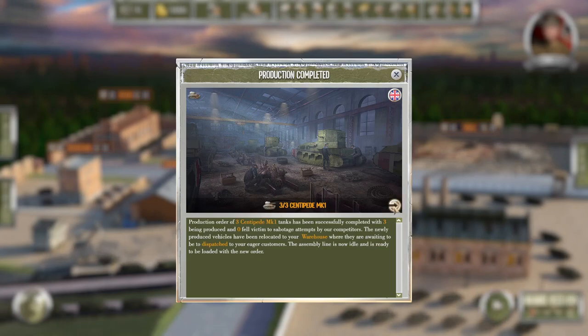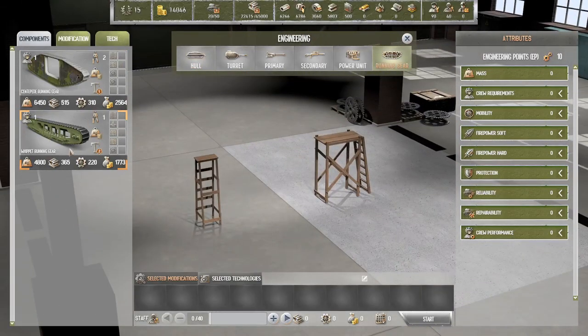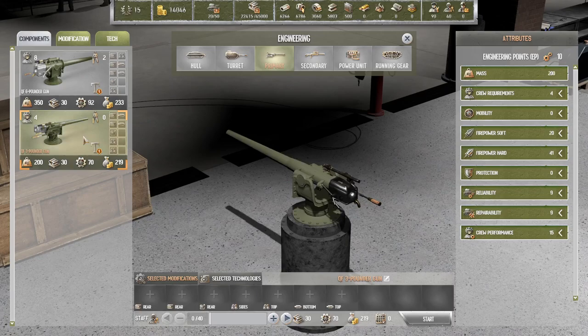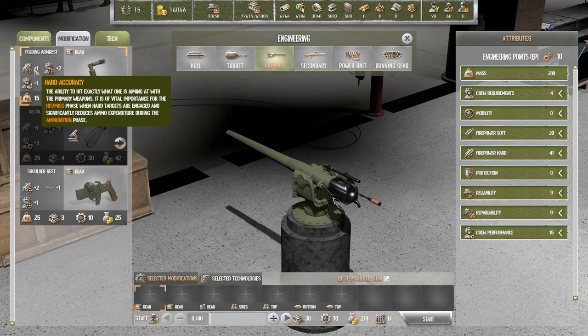Centipede Mark 1, good. We need a Whippet running gear, we already have one. We did that. Do we want to do a 3-pounder gun? +2 accuracy, +1 crew aiming. +1 accuracy, +2 aiming.